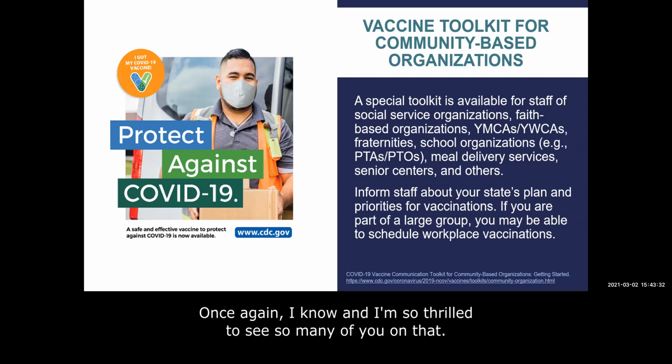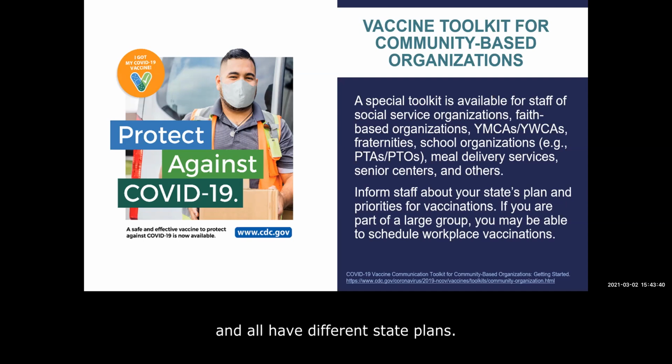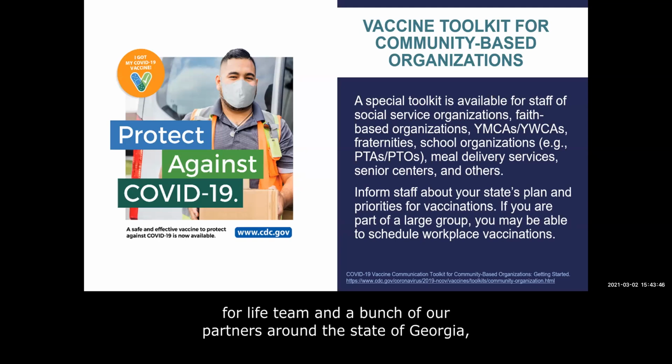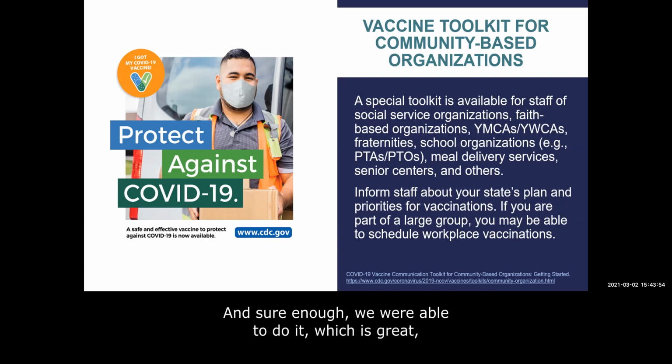Once again, I'm so thrilled to see so many of you on, that we're literally from all over the country, states and territories, and all have different state plans. I was thrilled that Liz and I and a bunch of our Tools for Life team and a bunch of our partners around the state of Georgia were advocating to get the priorities changed in Georgia, and sure enough, we were able to do it. Which is great, and get folks with developmental disabilities back to the top of the list.